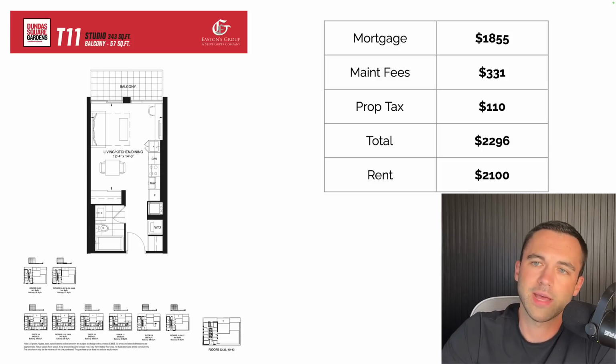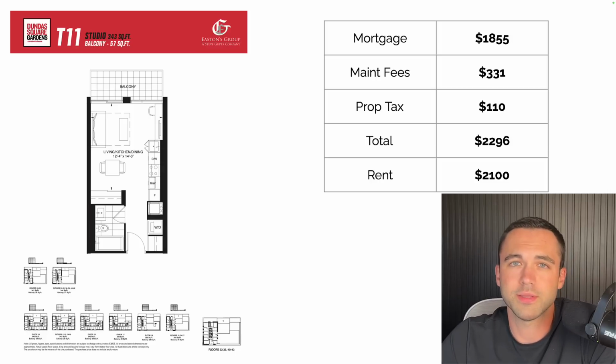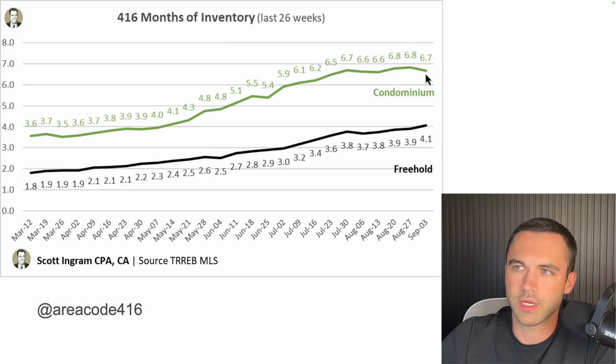And that is, of course, why the few people who are still wanting to invest in the condo market are doing so on the assignment market and on the resale market, where you can actually get a good deal rather than in the pre-construction market. You can't really fault them for that. So Scott Ingram put this chart out recently on the resale market. We're sitting at about 6.7 months of inventory in the 416, so in Toronto proper, for condos.